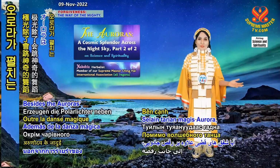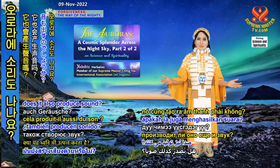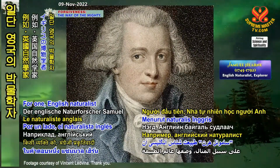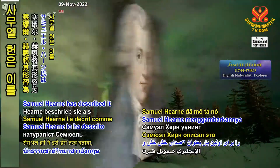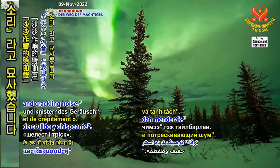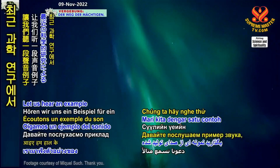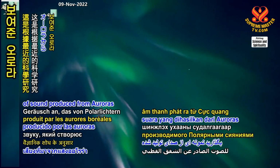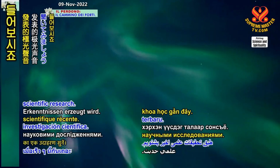Besides the aurora's magical dance, does it also produce sound? For one, English naturalist Samuel Hearn has described it as a rustling and crackling noise. Let us hear an example of sound produced from auroras according to recent scientific research.